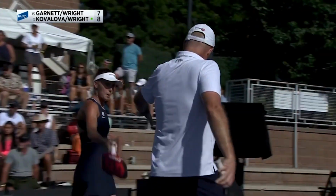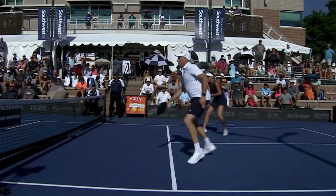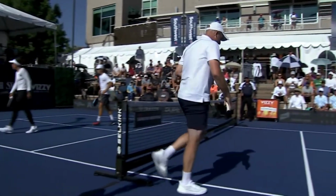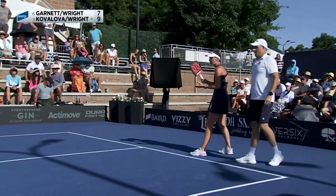Point. Great move there by Matt Wright. We saw him have a good read on that earlier, wasn't able to convert, and just barely looked like he caught the line here on this attempt. He's got some air with those Skechers shoes.